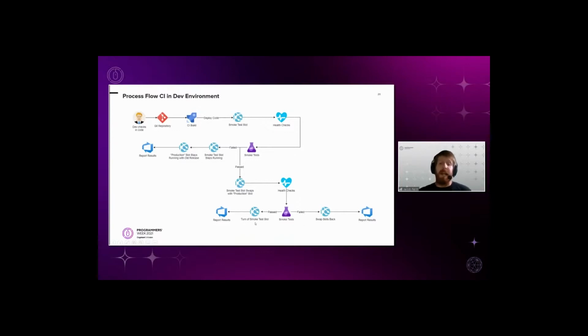If we go back and everything is passed, what we do is we turn off the smoke test slot. The reason is it's running older versions of the code. It's taking up resources, even though it's minimal, it's still utilizing the app service and the resources built into that app service. So we turn it off because it's not used anymore. Release 2 is in a good working state. And then we report those results so that we can do additional reporting to show pass failure rates over time.